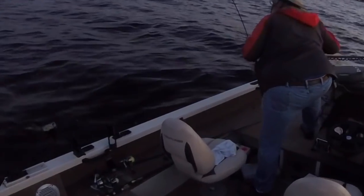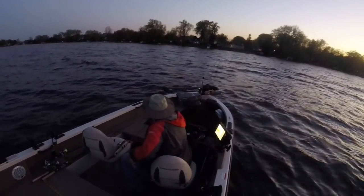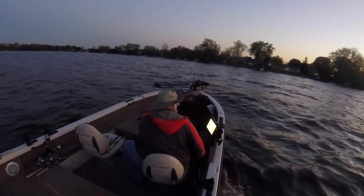So I went out of the 21st Street Landing. I ran to Stony Beach, the point out right in front of it, and I drifted that a couple times, but all I could catch is small sheepshead, which, I'm not really sure about this, but for me it's an indication that the walleyes really aren't there anymore. So I kind of abandoned that strategy and went quite a bit south to a few spots I know.